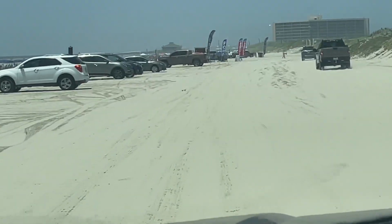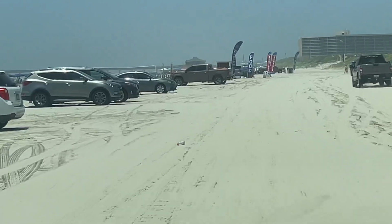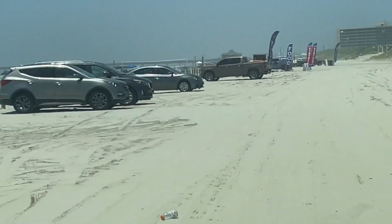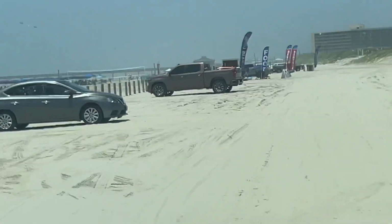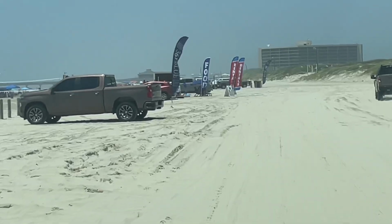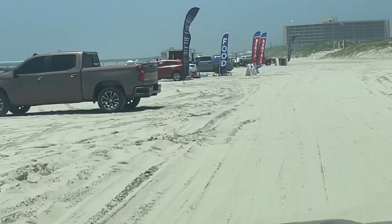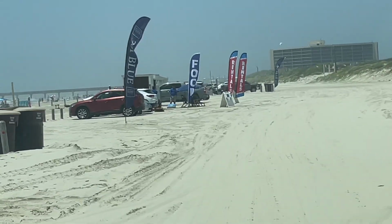You can already see here the sand's already getting loose as we go down, and I'm not a big fan of that. I'm going to be 61 in 2 days. I don't feel like digging myself out and deflating my tires and getting out my shovel and my traction mat. So I'm going 10 miles an hour.